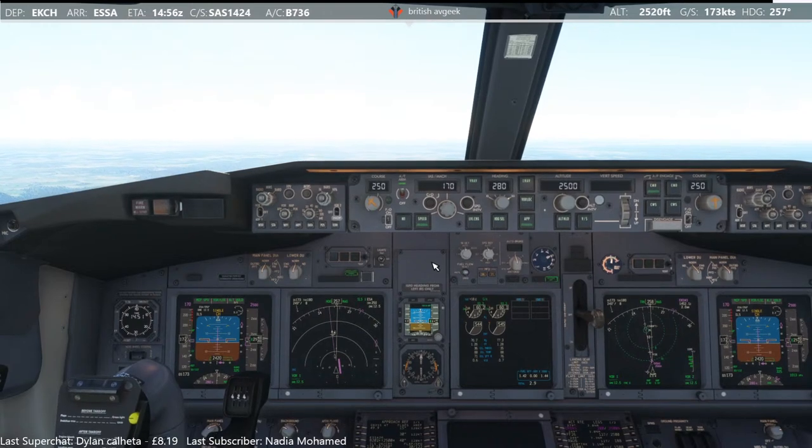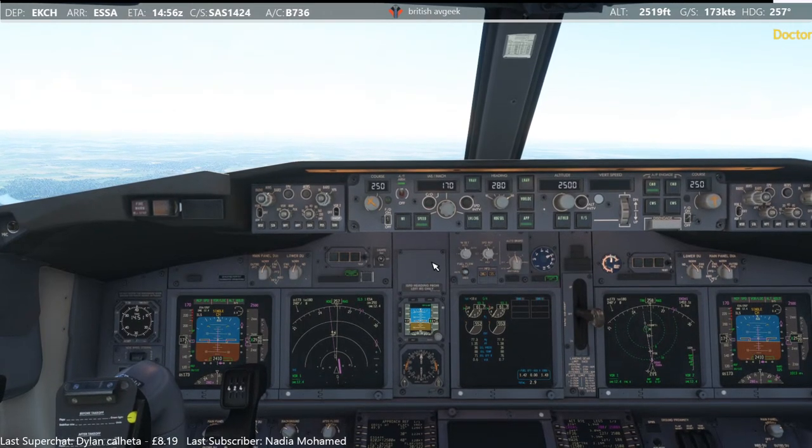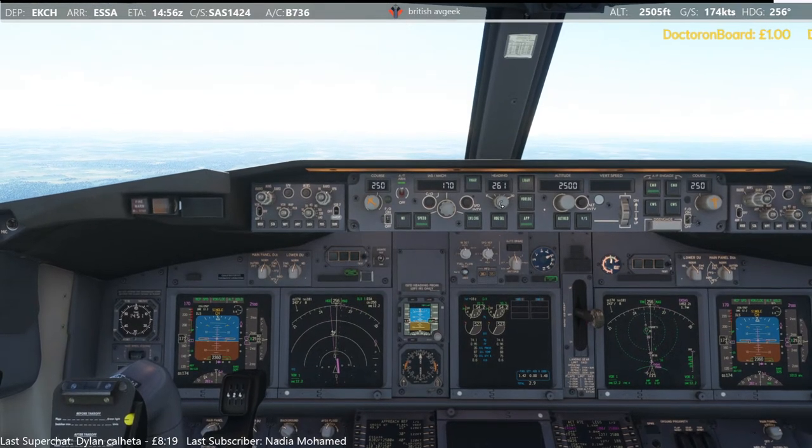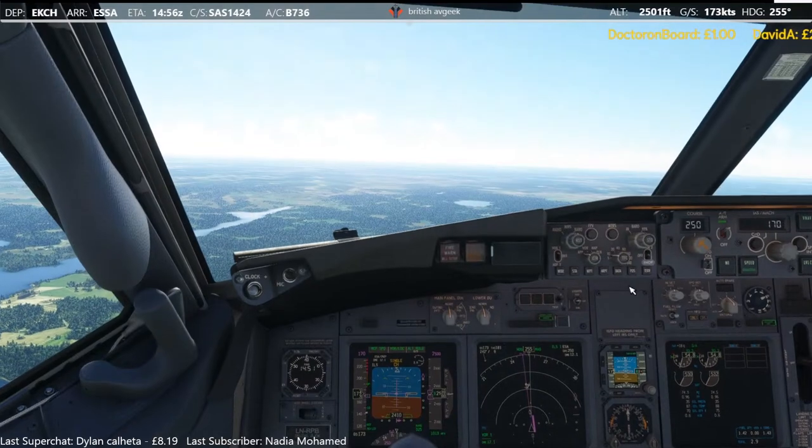Arlanda traffic, Scandinavian 1424 is established 12 miles, ILS 26, number 2. Arlanda traffic. 250.